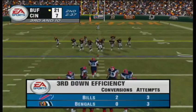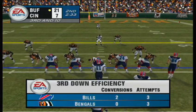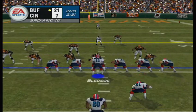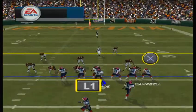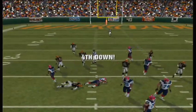And here's a look at each team's success on third down so far. Third down is when you want your players to dig deep and make a clutch play. When you convert, it gives your defense a little extra rest, and it gives your offense a fresh set of downs to work with.